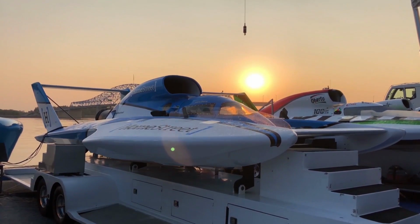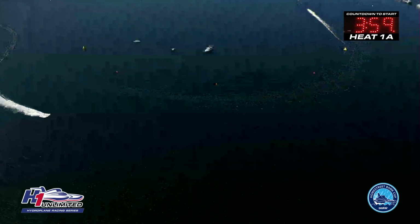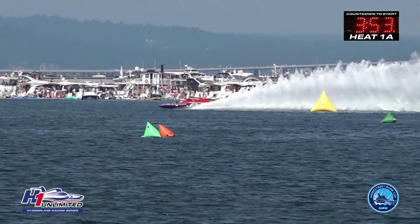Now to call Heat 1A is Brad Luce and Nate Brown. Thank you very much. As you'll see, all the boats are up and running. They're away from the dock. It's really great to see the 11 out there. Got on a plane. Their fuel control issues hopefully will subside for this heat.